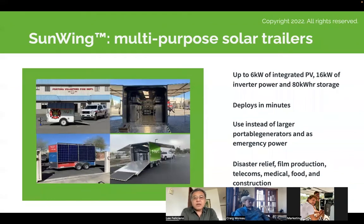And then the third line of products is our Sunwing solar trailers. Just FYI, we are going to be traveling through Texas in August and visiting with Craig in the middle of August. I believe it's the 16th or the 17th. And then on either side of our visit with Craig, we are going to be doing a show and tell in the Austin area as well as the Houston area prior to attending the National CERT Conference.